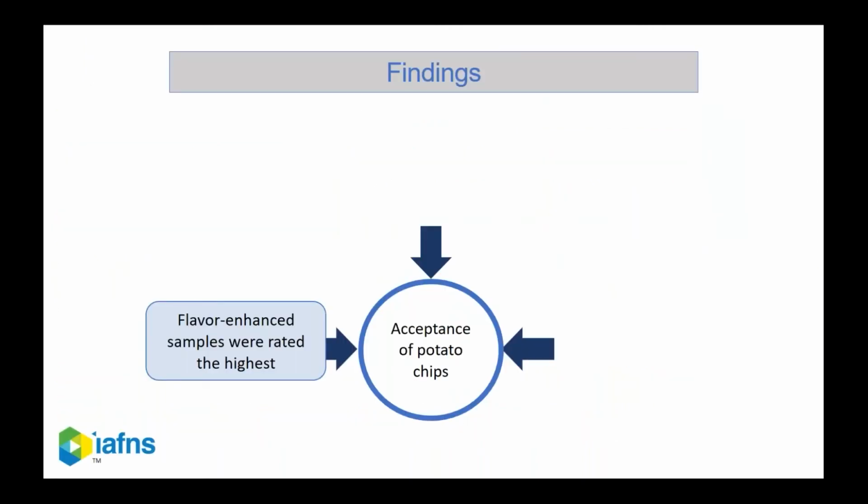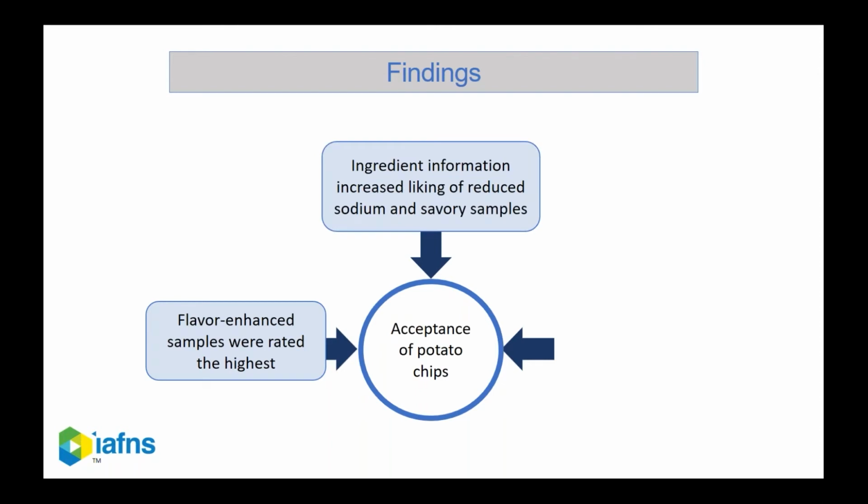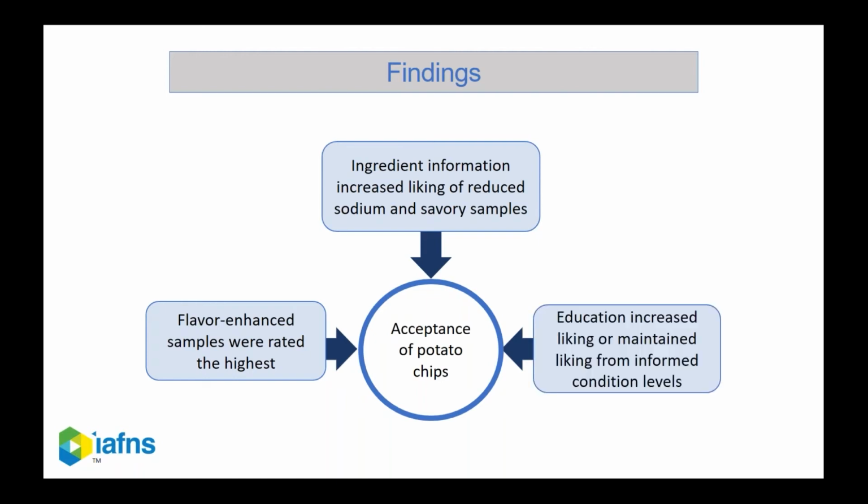So the findings were that flavor enhanced samples in a reduced sodium product were actually rated the highest, which was great, in a blind condition. And to our surprise, the ingredient information actually did not reduce the liking. It increased the liking of these reduced sodium and savory products. So in fact, the education part wasn't even necessary. It either maintained the liking or increased the liking very slightly from the informed condition levels.